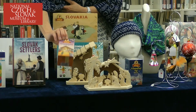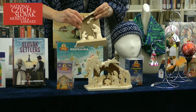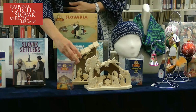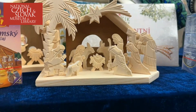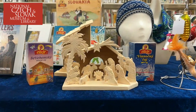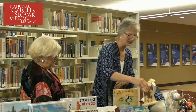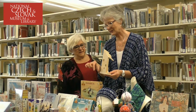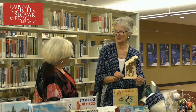Well, speaking of the Bethlehem tea, I was going to also point out these lovely wooden nativity scenes that we have again purchased in Slovakia this year, and they are really lovely, well done, and they would definitely bring a lot of joy to your homes because, for example, in this Bethlehem, there are little openings in the back. So if you put, safely of course, a little votive candle, and then you stand the Bethlehem in front of it, you will have some really beautiful effects of the halos around the faces.